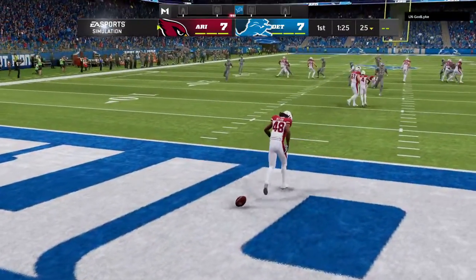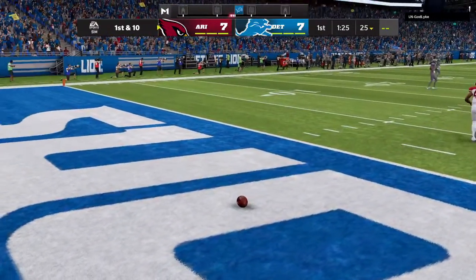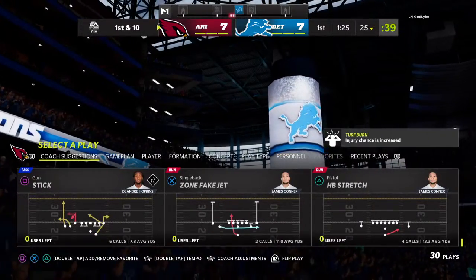And here comes a return from the middle of the end zone. And no effort to bring this one out. It's a touchback.